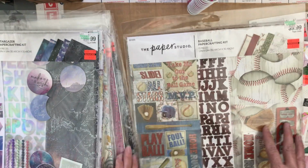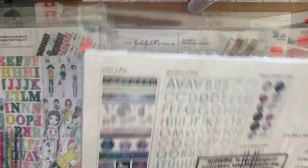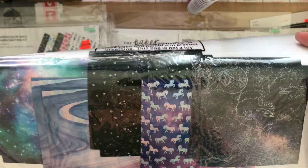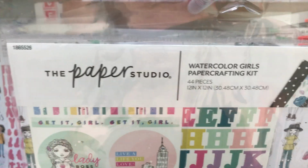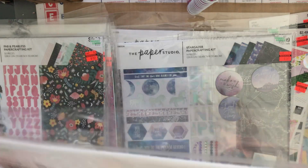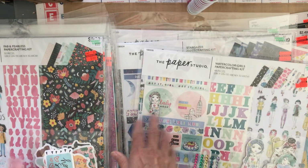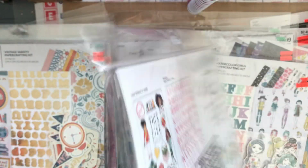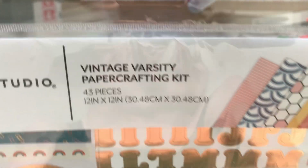So I got the baseball one and this really pretty stargazer one. The papers are really fun. And watercolor girls. I mean, when you think about all the stuff that's in these packs and how inexpensive they are, it's an amazing deal. Fab and Fearless. Stickers, alphas. Vintage Varsity.